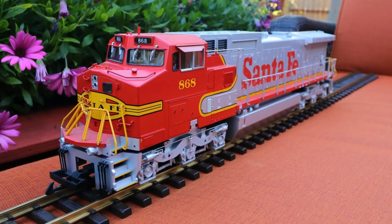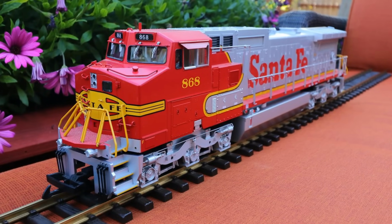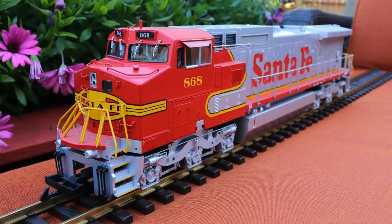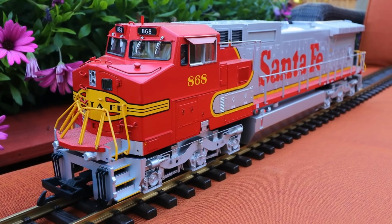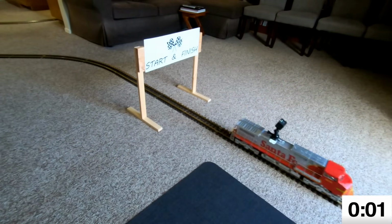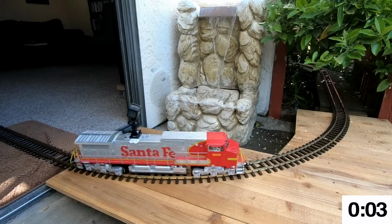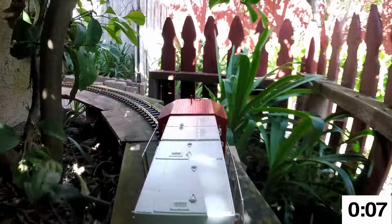I love the look of this classic Santa Fe red and silver paint scheme. They call it the War Bonnet paint scheme, very similar to the one used on the Santa Fe Super Chief. Here we go. Same basic locomotive as the last one, just a different paint scheme. I'll be surprised if there's much difference in the times between the two.